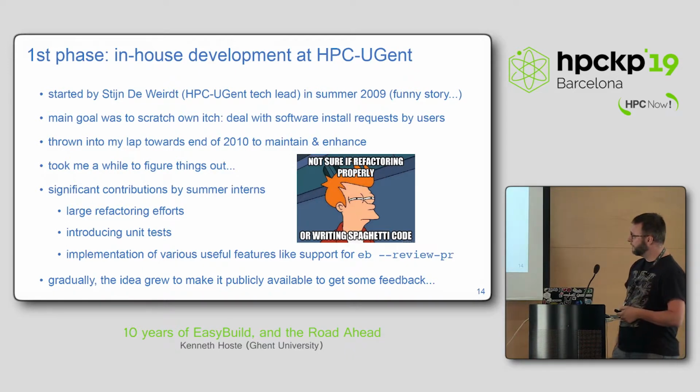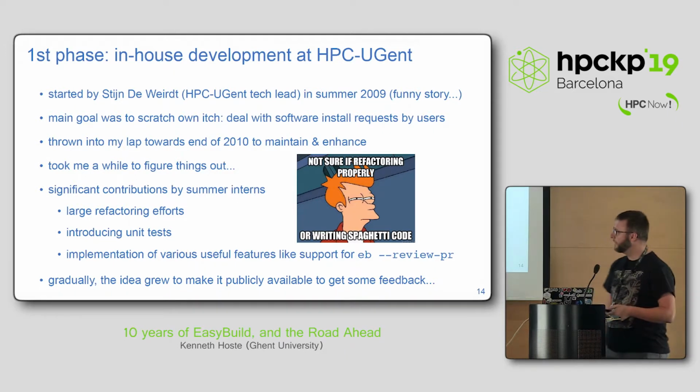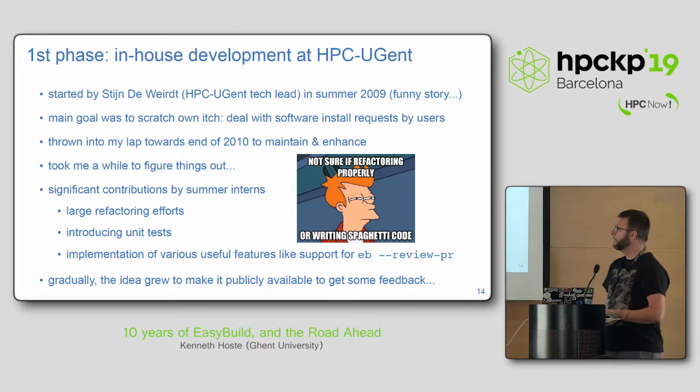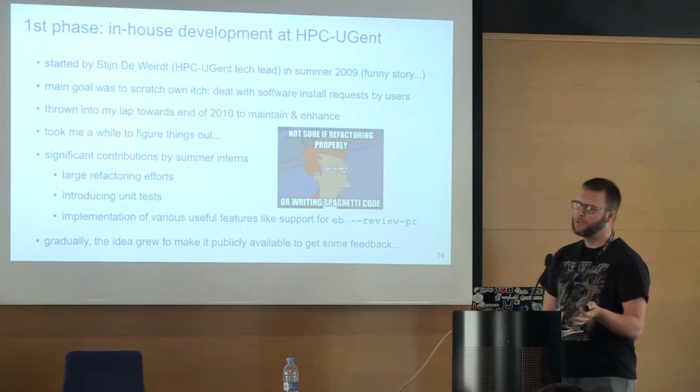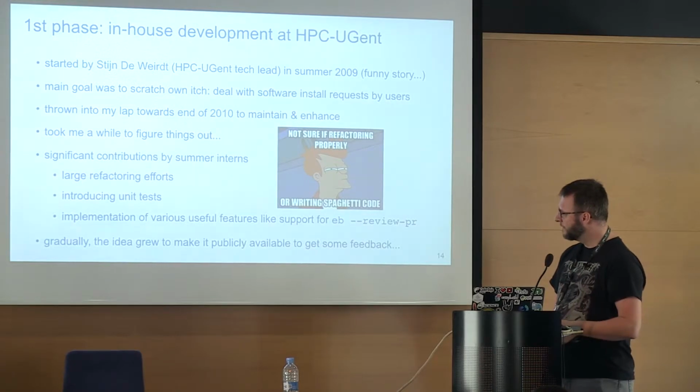So I joined the team in 2010, and after a couple of months, because it became clear that I would be doing user support, they gave it to me and said, here's this pile of crappy Python code, which we call EasyBuild, and we really need it, and you'll have to make it bigger and better, and it's yours now. It actually took me like a week to figure out what the thing was doing, or how it was doing it, because back then it was a big mess.